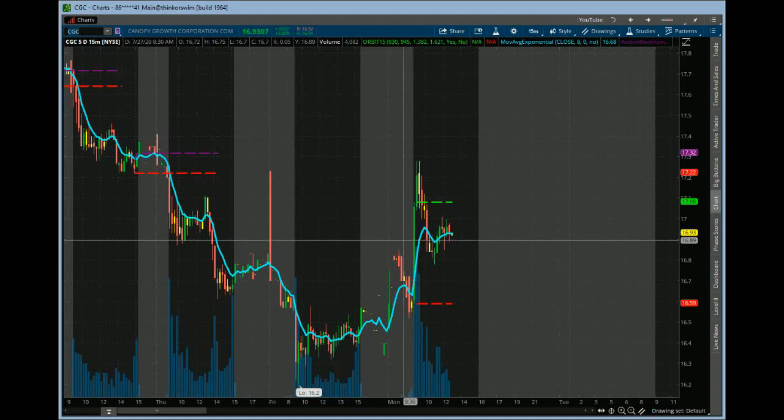CGC had a nice strong move this morning. It's pulled back a little bit here, but not really getting any strength off of that going into today. And then Home Depot.